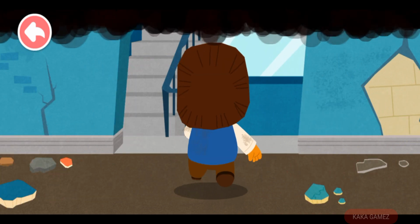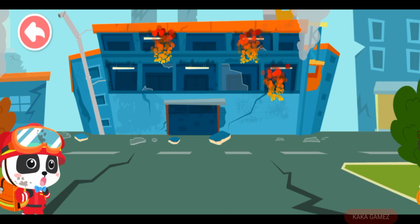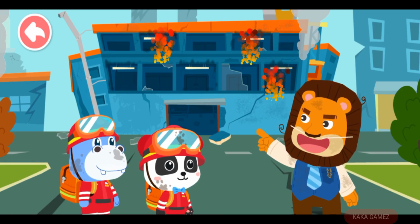The fire has not spread to the ground level. Head down quickly using the stairs. Great! You are here!